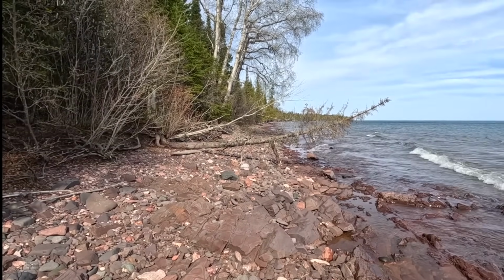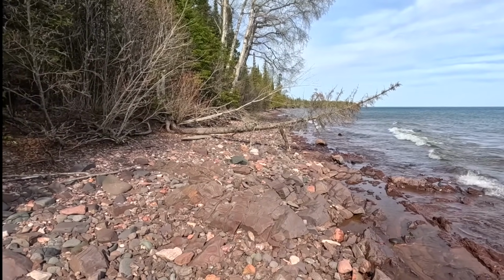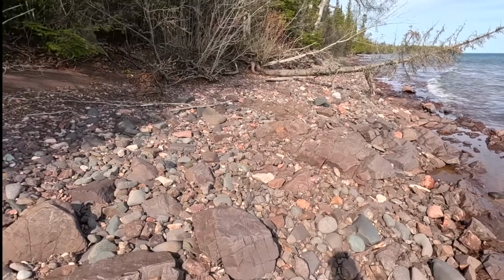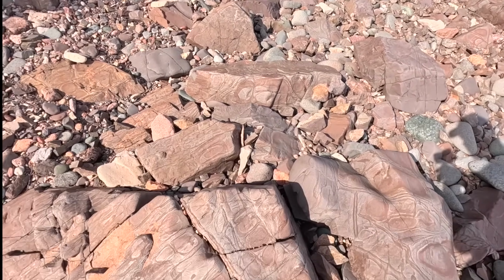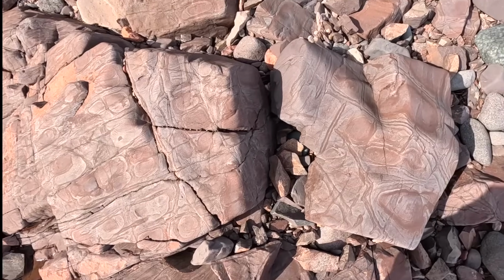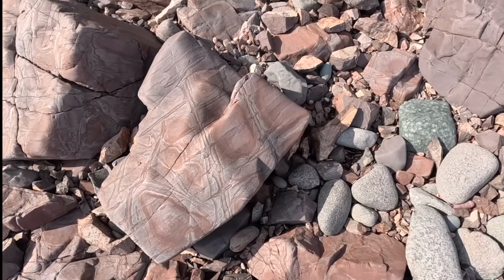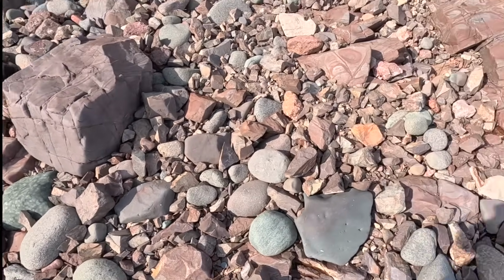We've been walking and crawling backwards down the beach, and I finally suggested that maybe we just walk to the end of the beach and then walk forward back again. So this is what we get at the end of the beach. A lot of big bedrock, but look at the swirly patterns in those. Really some fun stuff. There's more down here to see.